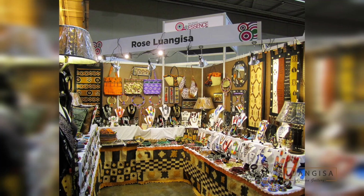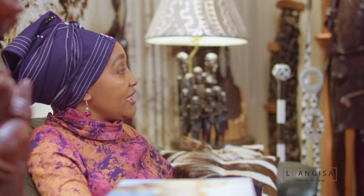In the beginning, the gallery traveled all over America to get to the people. But right now, we don't travel much. And due to Corona, we have completely stopped the traveling. It was easier to get African artifacts shipped over here because right now it's very difficult to get artifacts shipped from Africa. And shipping costs have really gone up. They've like quadrupled.